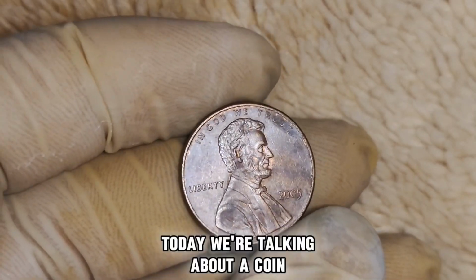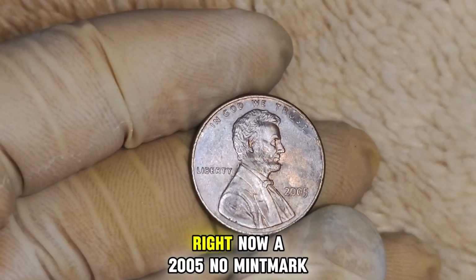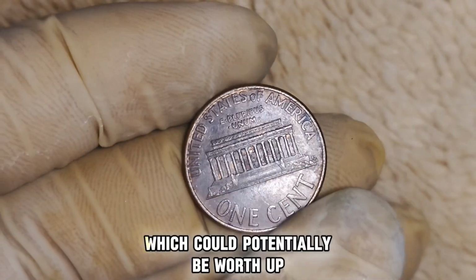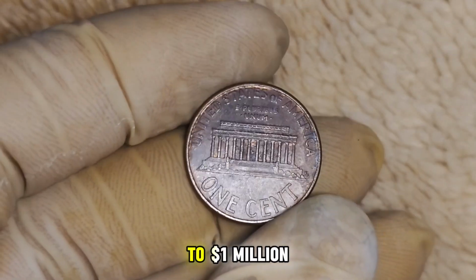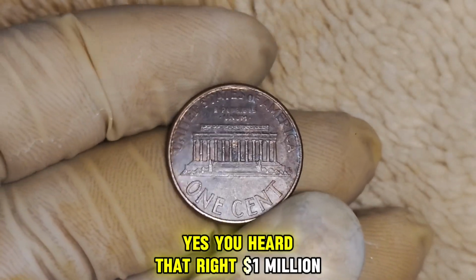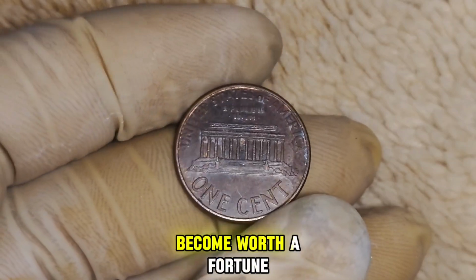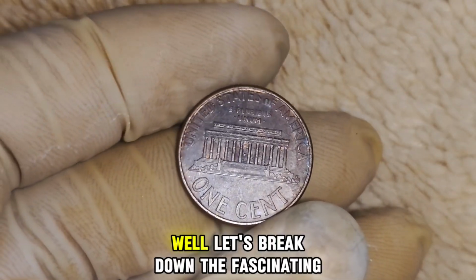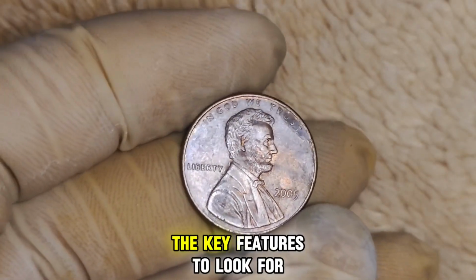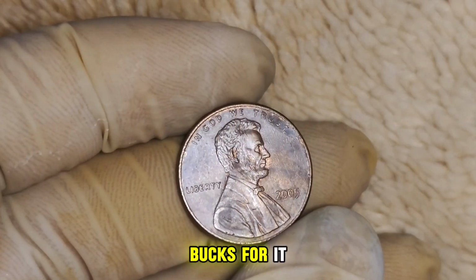Today, we're talking about a coin that you might have in your pocket right now, a 2005 no mint mark Lincoln penny, which could potentially be worth up to $1 million. Yes, you heard that right, $1 million. So how could a simple penny become worth a fortune? Well, let's break down the fascinating story behind this coin, the key features to look for, and why collectors are paying big bucks for it.